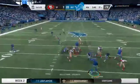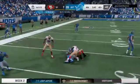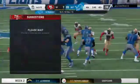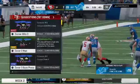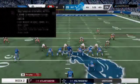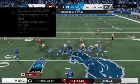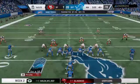After the interception, here's Trubisky. Wide open receiver complete. And he'll be taken down, but not before they work it across midfield. A good pickup there, 21 yards. Trubisky now 15 out of 17 through the air, only 2 incompletions. It's 1st down.